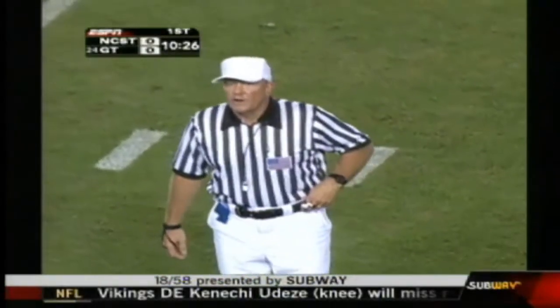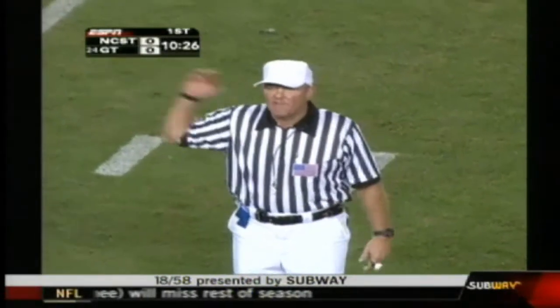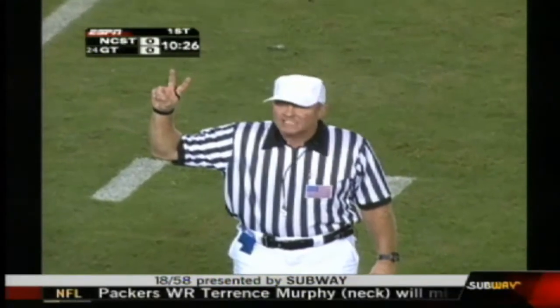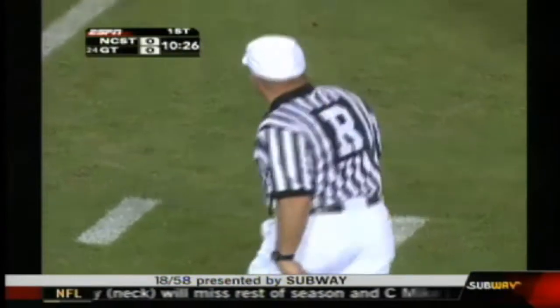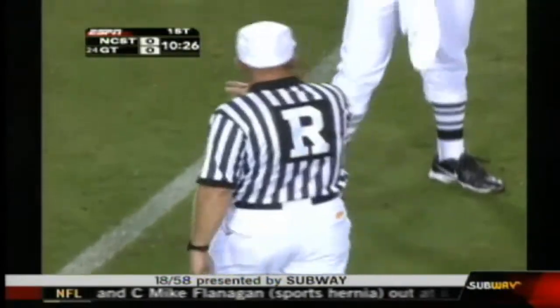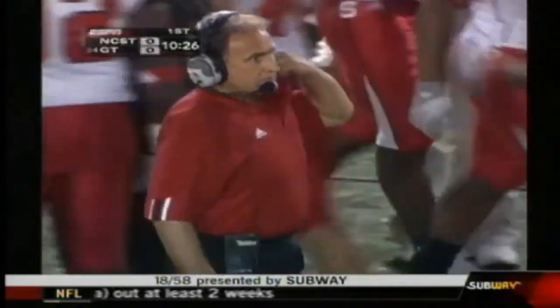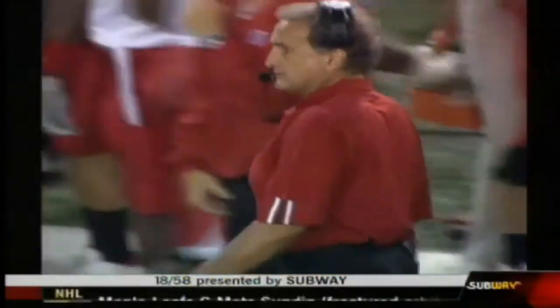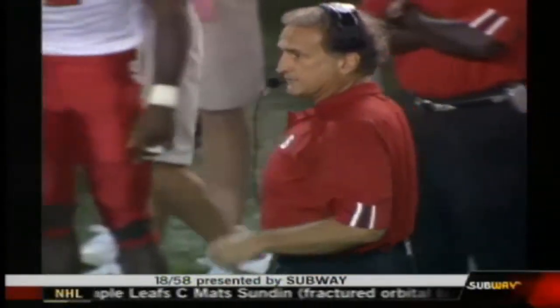Here's the answer. Oh, ruled a forward pass. The microphone is not working, so again, the referee doesn't call it. It's up to the replay booth and the technical advisor, who felt that was a forward pass, and it's ruled incomplete, so it's second down. Georgia Tech catches a break, and again, that's the beauty of replay.